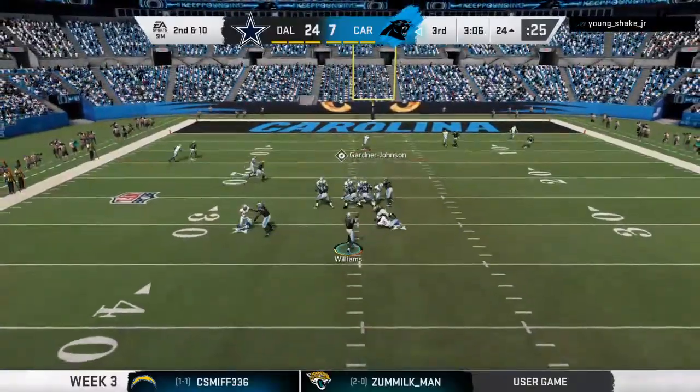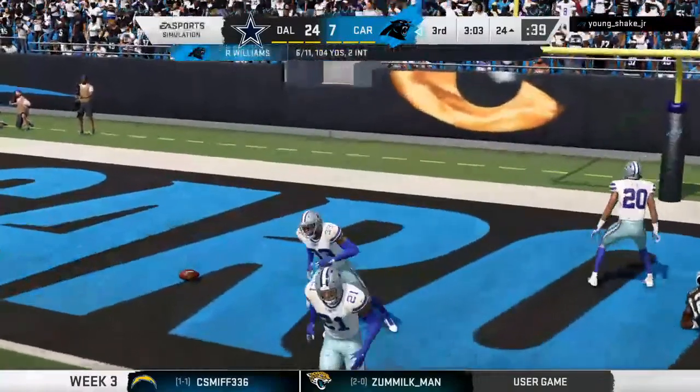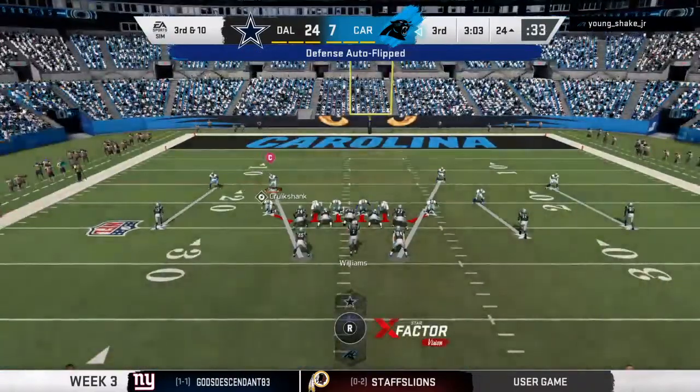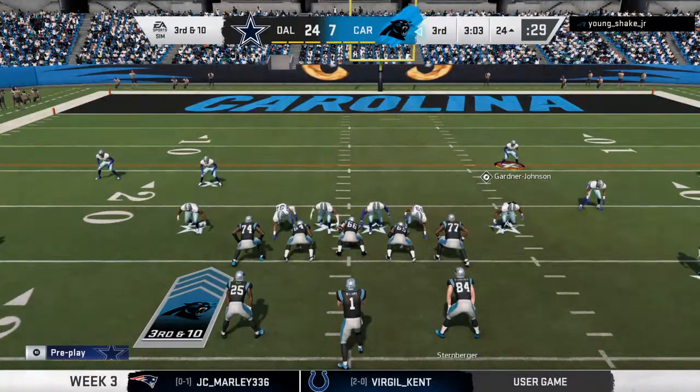Now Williams back to the air on 2nd down. And that is incomplete. A lot of force bearing down on him there. He could not hang on. It's 3rd down. This offense was on the move. Now 2 straight incompletions have them looking at 3rd and 10.